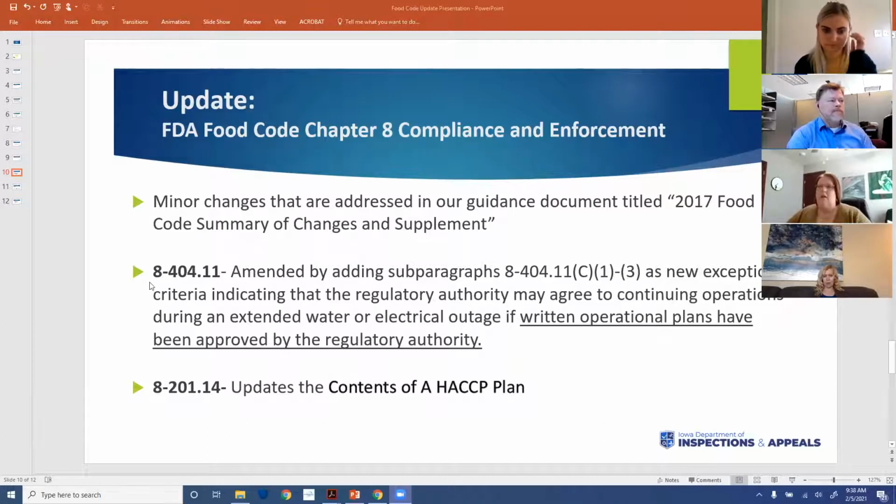But the ones that we want to hit on are code 8404.11, that there is a new exception in this code that states that the regulatory authority may agree to continuing operations during an extended water or electrical outage if written operational plans have been approved by the regulatory authority, which means if you have a plan in place that you have submitted to our department or your local public health department who oversees your food inspections, and they've approved that plan, if there is an extended water or electrical outage, you would be able to either continue to operate or you would be able to open back up if you had been closed without our approval at that time, because you already have the written procedures in place.